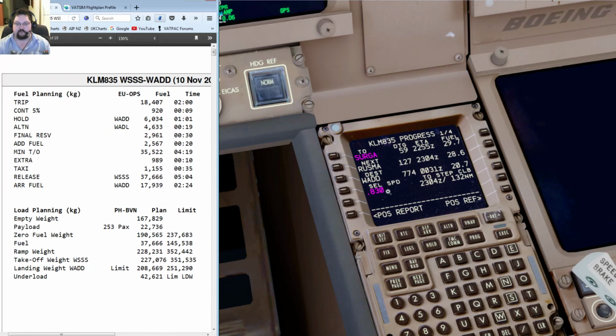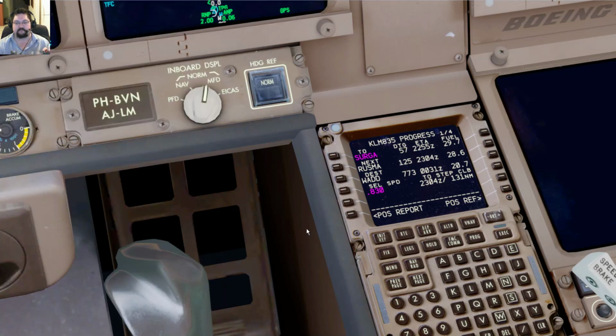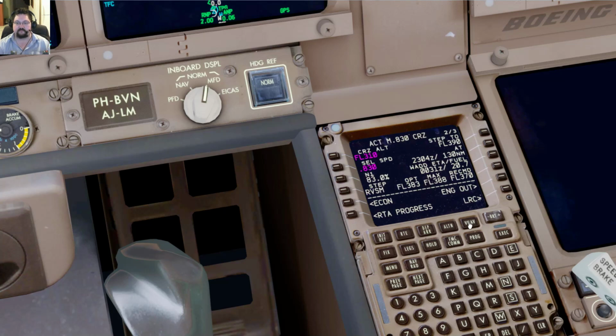So far, tracking well with the Singapore, hello, Screamers 47 Charlie, have you with me passing 13. 20.7, all that might move the step climb. Singapore 47 Charlie, Singapore radar, good evening. Climb and maintain flight level 350, continue flight level. Climb flight level 350, 47 Charlie.